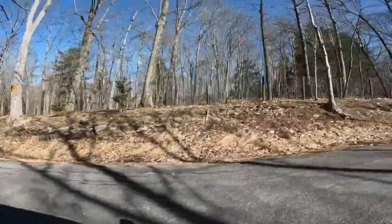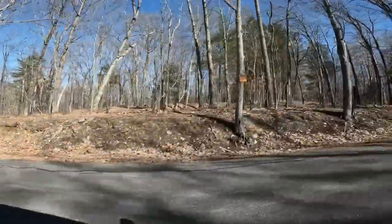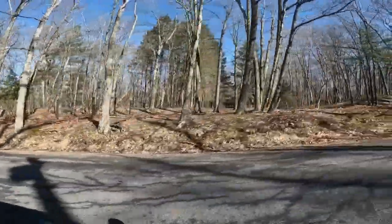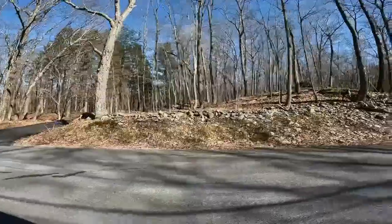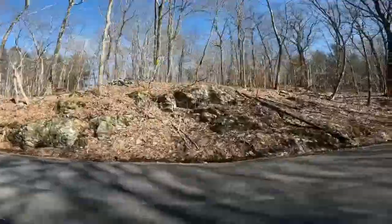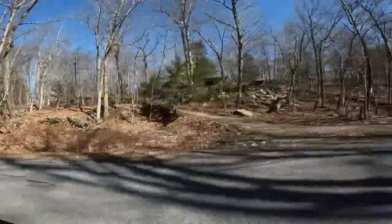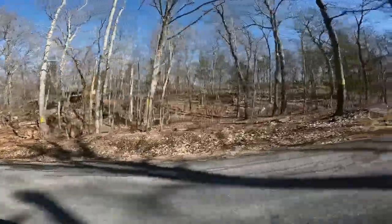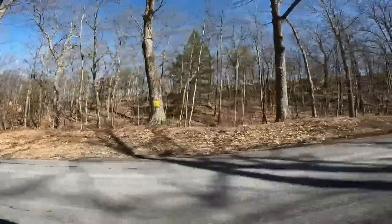On Torrey Rock Road, heading south towards the greater Turkey Hill Road from the lesser Turkey Hill Road. And as we progress down Torrey Rock Road, you'll notice the great rock outcroppings. And of course, all the posted signs. Let's look past the posted signs. Let's look at the rock outcroppings.